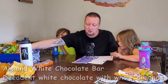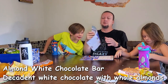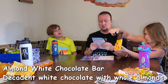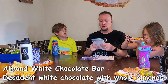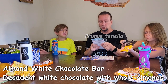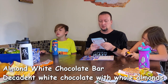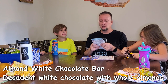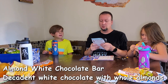Next. Almond white chocolate bar. Ooh. Chocolate bar. Decadent white chocolate with whole almonds. It's easy to tell when it's springtime in Russia. You'll have to look for the fiery hills. Okay, the hills aren't really on fire. But they are covered in Prunus tenella, Russia's famous Fire Hill almond trees, named for their branches covered top to bottom with vibrant red flowers. Take a bite of this decadent white chocolate bar filled with whole Russian almonds, and you'll taste for yourself why Russians are so excited to see their hills set aflame every spring.